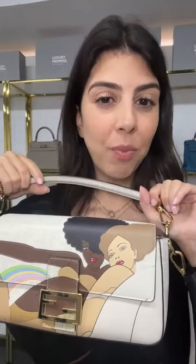I am in shock. I am literally in shock. It's very cool. It still has neutral undertones because the leather is in gray, but again, you have that pop of color. It's very cool, very pop art as well. So again, to get a Fendi baguette for 1,165 pounds is unheard of.